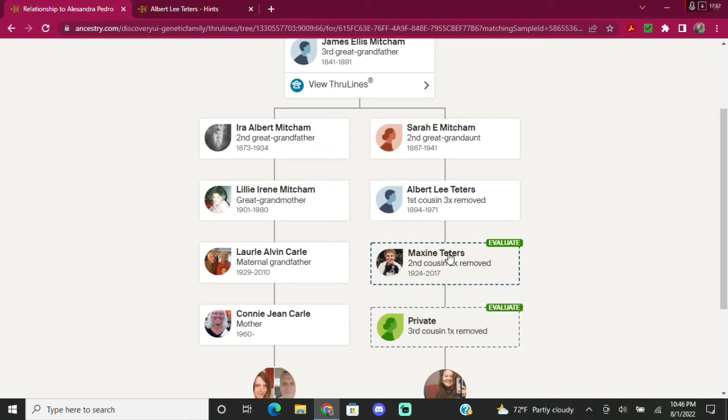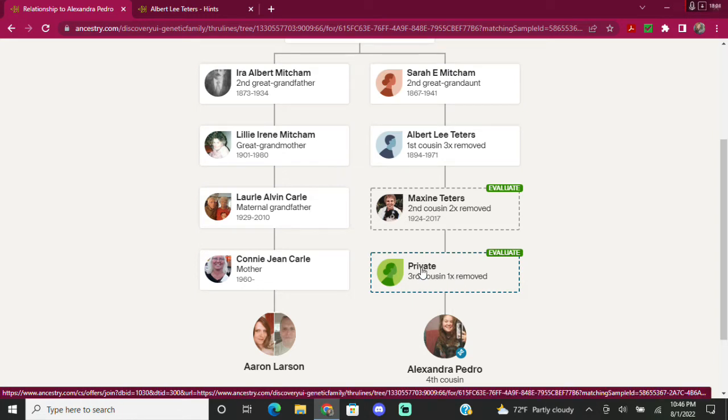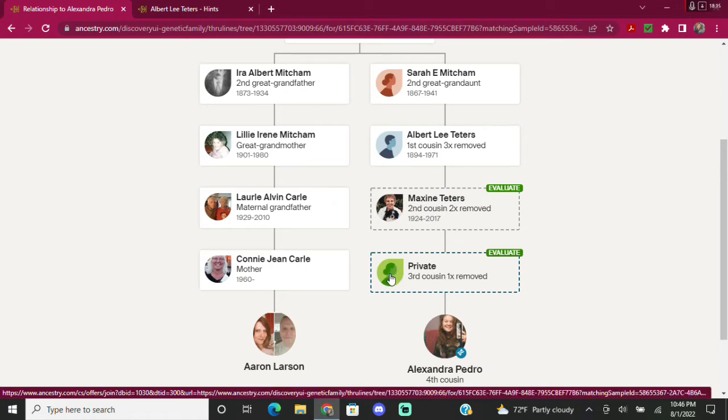Because this one's private, I don't know who she married. I mean, it could have been a Pedro. Well, no, because then this gal would have to, because she is a Pedro, so her father is a Pedro. So whoever she married is the father of this gal. You know, sometimes these are kind of off when it comes to these. It could be a guy, it could be a girl.